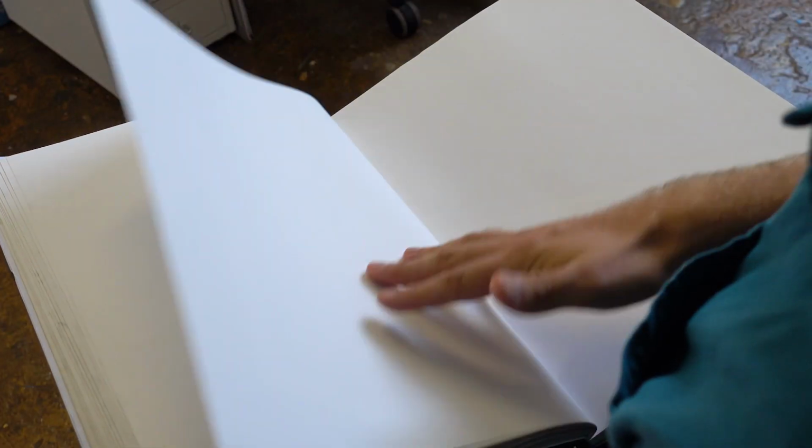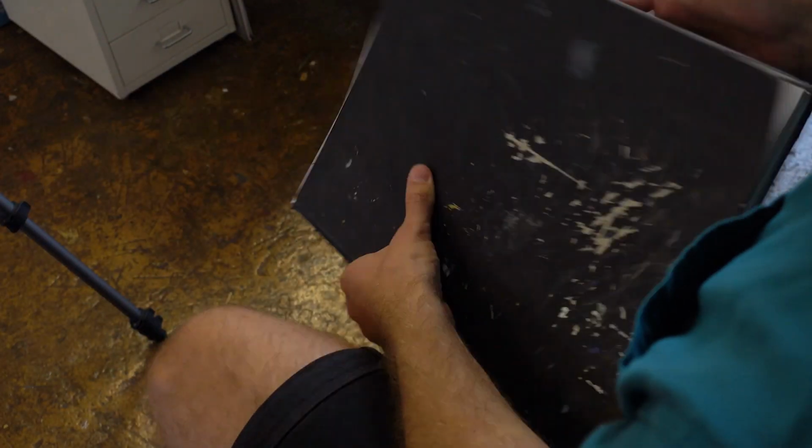Blank pages, but I do have some more at the back of other wire pieces, and it's forever growing, this book, which I quite like as well, having all the drawings and the blueprints and whatnot.